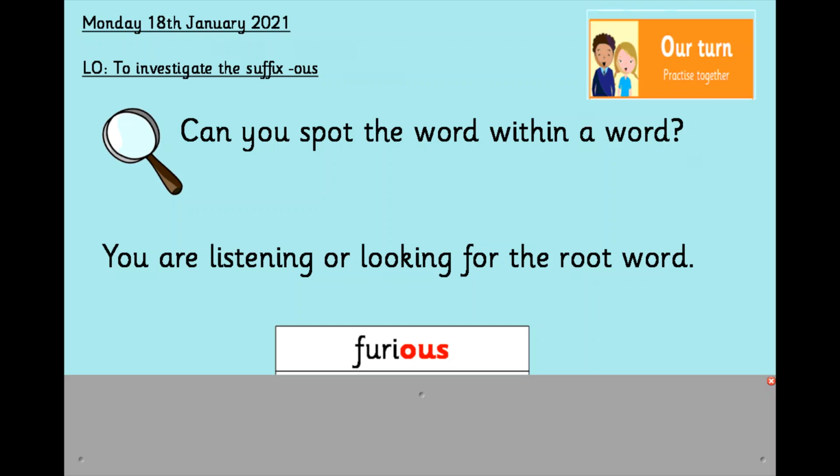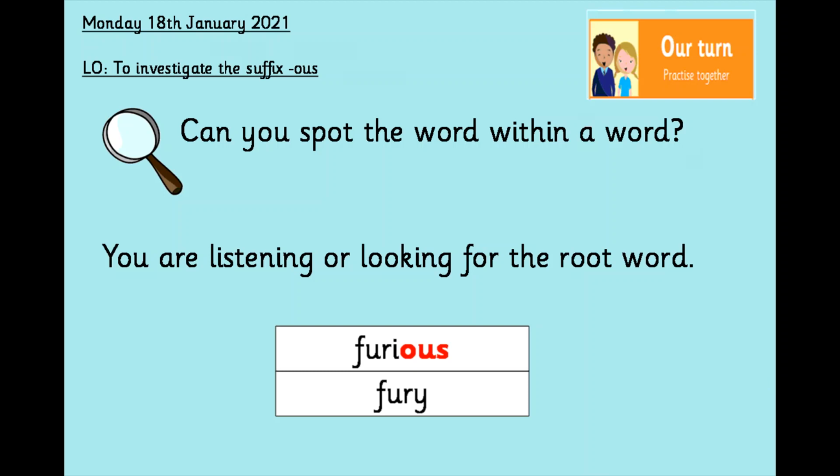How did you get on? That's right, the root word is fury. So adding the suffix OUS to fury changes the noun into an adjective. It means full of fury. So in a sentence, it might be, my teacher was furious, which means your teacher was full of fury.